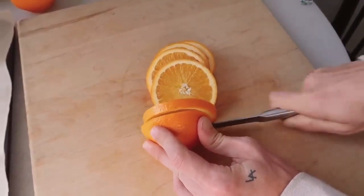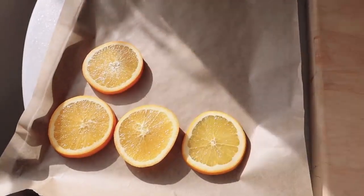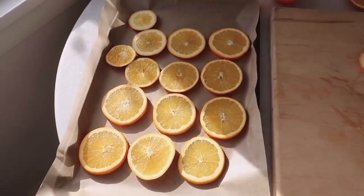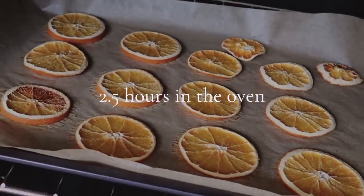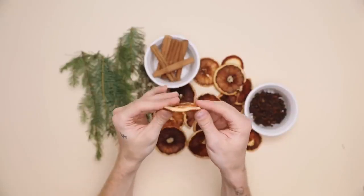So I cut all of these oranges down into these ring shapes, and then I place them on a piece of parchment paper and a baking sheet, and I'm going to be popping this into the lowest degree on your oven because this is going to be baking in here for about 5 to 6 hours. And this is what it looked like after about 2.5 hours. And then we reached this point at about 5 hours. We have these nice oranges.